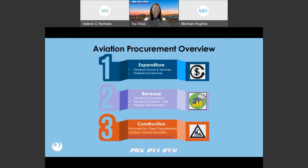So if you are ready, let's begin with an overview of various types of contracts in the Aviation Department. Aviation has three different types of contracts: expenditure contracts, revenue contracts, and construction contracts. Expenditure contracts are the type of contracts where the city will pay money to secure goods and services that are required to meet our operational needs. Some contract examples are custodial services, security guard services, various types of maintenance and repair services contracts, as well as our financial consulting contracts.